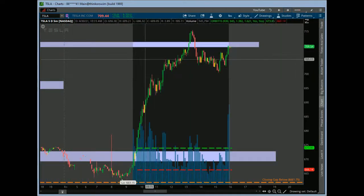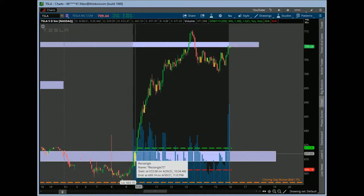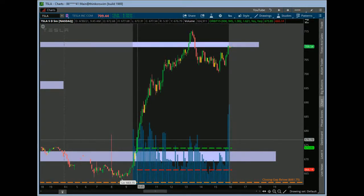Guys, we wrote a newsletter this weekend about these zones right here, our signal zones. A lot of times they act as magnets. So look at that, from zone to zone today. Really incredible stuff, almost unbelievable. And a beautiful breakout candle right here at the 15 ORB high.